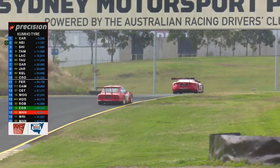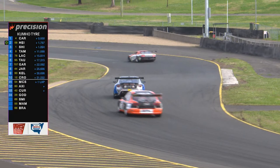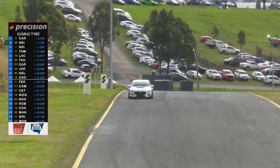Heimgartner managed to dispatch with Shields between 3 and 4 across the hill, and we'll have to see what he can do now to close up that gap as Crompton starts to close in on Kelly. He's got up to 10th place. Kelly is in 9th. So that is a move forward for him, and it looks like Furcher is falling into the clutches of Cameron behind as well in the back half of the top 15 here at Sydney Motorsport Park.